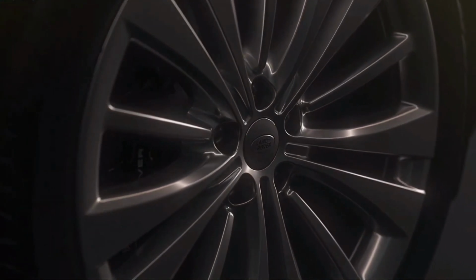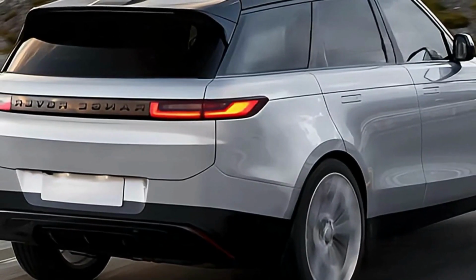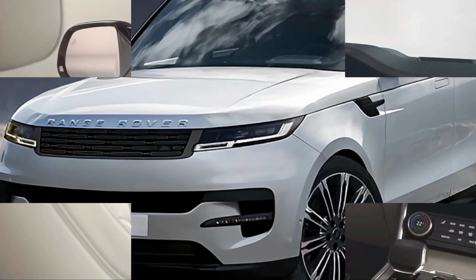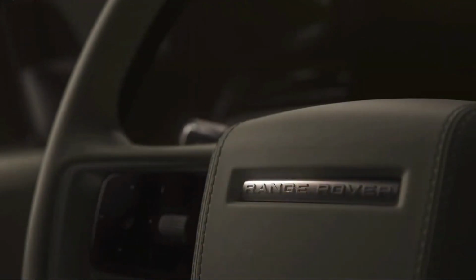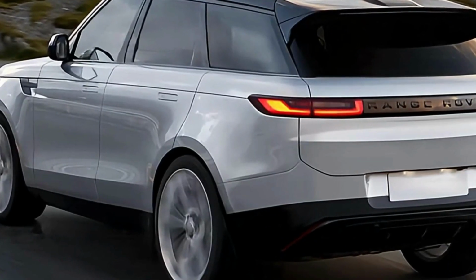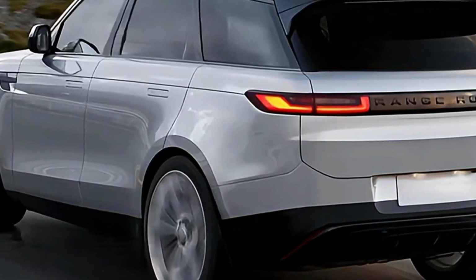On the sides, the visibly short overhangs are clear indicators of the test mule being the Range Rover Sport. At the rear, the quad tailpipes suggest that we're probably looking at the SVR variant. Another difference, though not as clearly visible in these images, could be strongly tapering D-pillars on the Sport, a design feature that may remind some of the Range Rover SV Coupe that was not mass-produced.